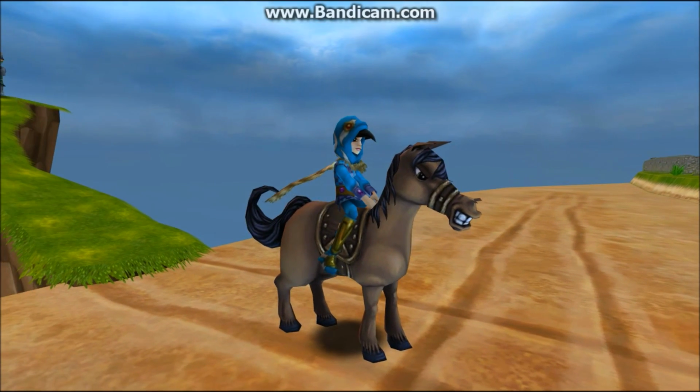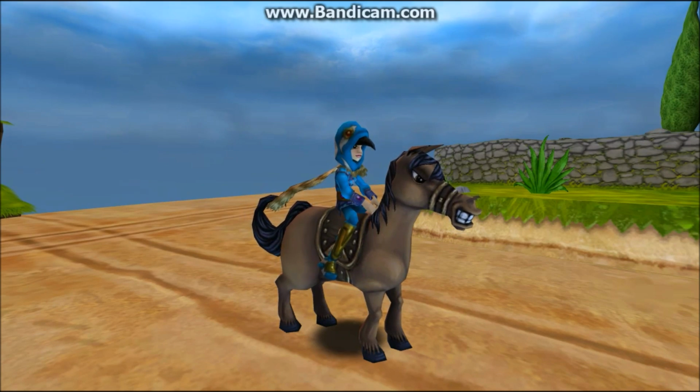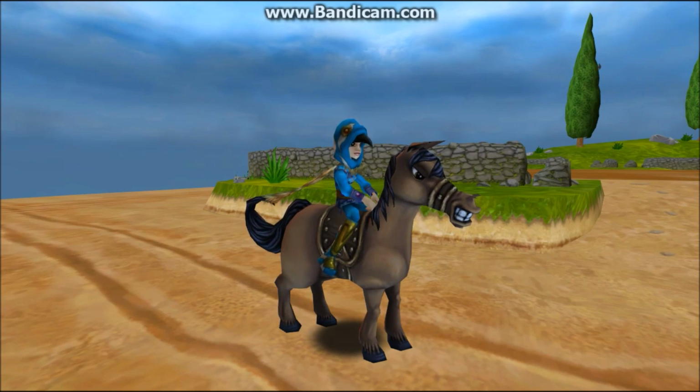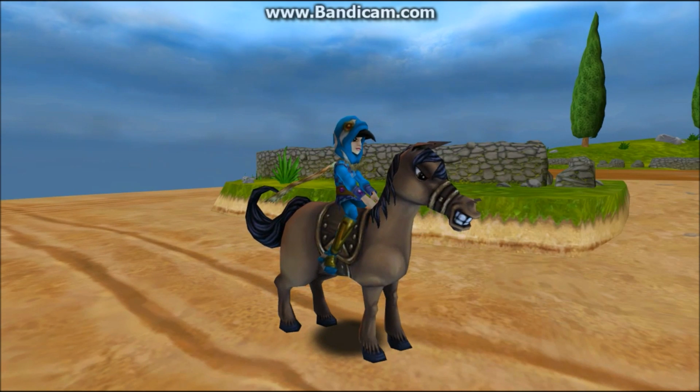Number 1, Chestnut Pony. Okay, I'm gonna give you one guess as to why this is even on here. Nostalgia. Frickin' nostalgia, man. This is the first mount I ever got. I paid 50,000 gold for it, and I have no regrets.